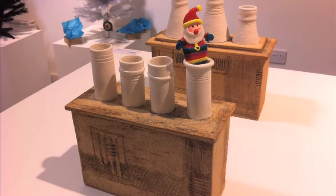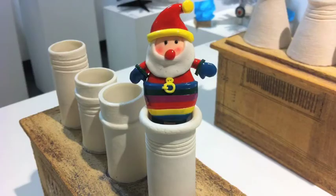Okay, these are actually little chimney pots made by Red Earth Designs. They're actually two sisters, twins, who've been in business for quite a few years now, and they're based in Belfast as well. And they work with ceramics, and somebody added the little Santas coming out of the chimney.